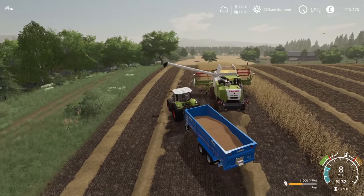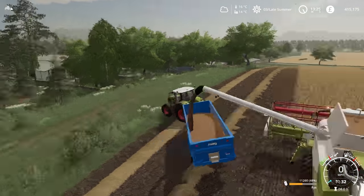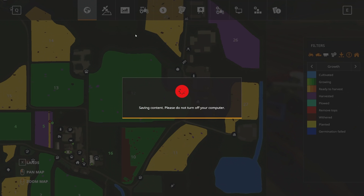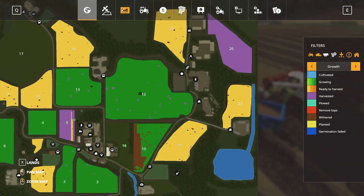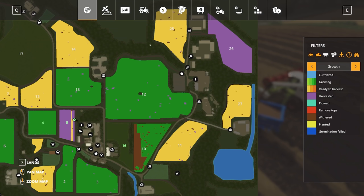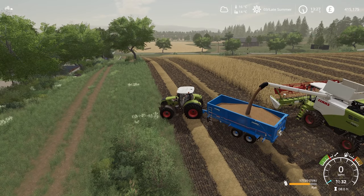Okay, so we have managed to get another full load. It is an incredible field, this. It's probably not all going to fit into the trailer. I seriously doubt it. But since it is going to be sold, it doesn't really matter. So let's just figure out the best place to sell rye. It is the malt factory. So it's just up the road from the grain mill that's up here. So that's pretty easy. I'm going to finish the harvest before I head off, though.